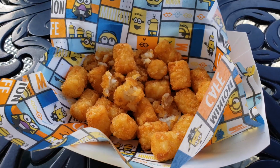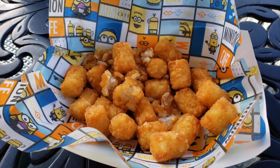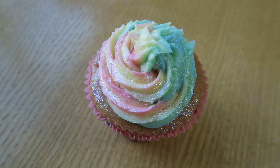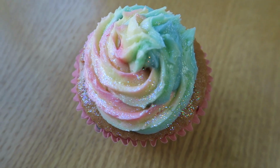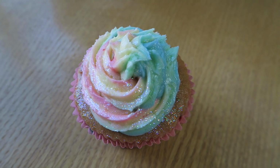We got some plain tater tots there. We didn't really know what else to get. We were pretty full, so we just got some tater tots and a fun cupcake. A big fancy cupcake. It was a unicorn cupcake, I think is what they called it, at the Minion Cafe.